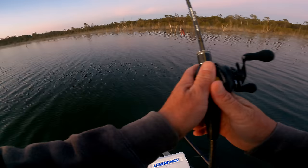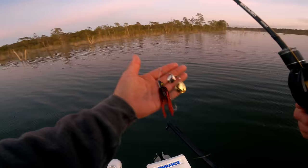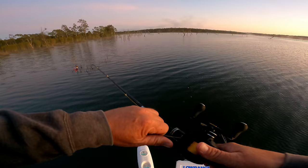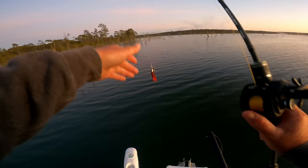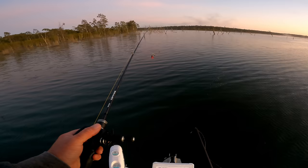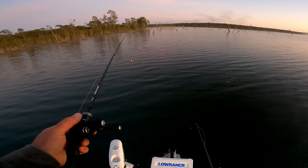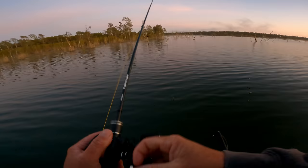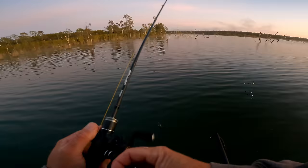So I've gone with a red and black Frogger Junior, probably my favourite spinnerbait for goldens. Just fishing a 4 to 8 kilo, 6'6" Cirrus on. It's got one of the new Hakai's 20-pound braid, 20-pound leader. The water's very clear, so I just went with a slightly lighter leader. I know it won't matter early, but during the day I reckon it might matter. Hopefully they're out and about early. It's a primo morning for it.